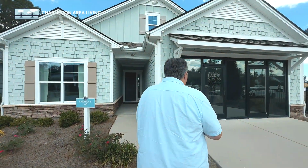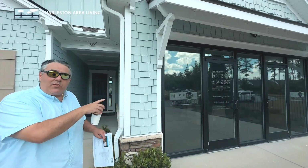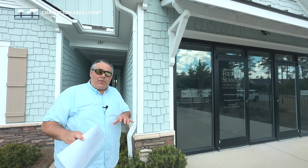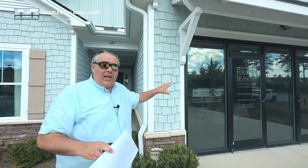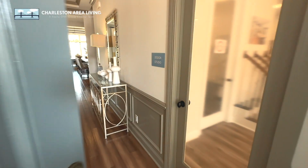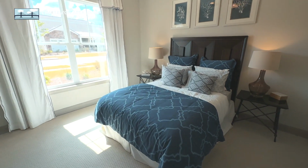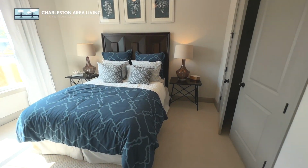Another interesting thing about this model is the garage here is used as their home design studio. So when you purchase a house here and you build from the ground up, you get to come in here and pick all your everything. But you'll see inside the front door, the garage should be over there. That's their design studio, and there's a bedroom up here at the front of the house. Little kind of mini walk-in closet kind of a thing there.